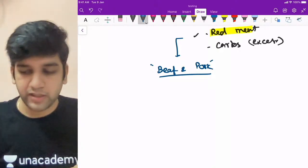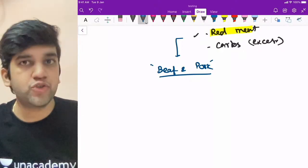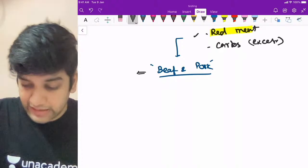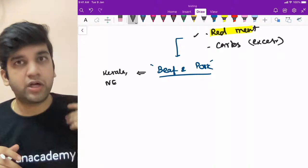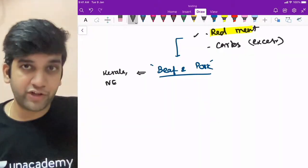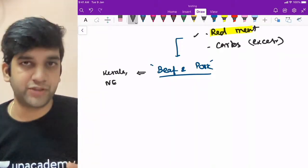Except a few pockets. Where do you think beef and pork is common in our country? There are very few pockets in our country where beef and pork is consumed on a daily basis, right? There are only two places which at least I am aware of, Kerala and the Northeast. These are the places where beef and pork are consumed on a daily basis, like a foreigner. Foreigners use this on a daily basis. For them, bacon is like food, right?